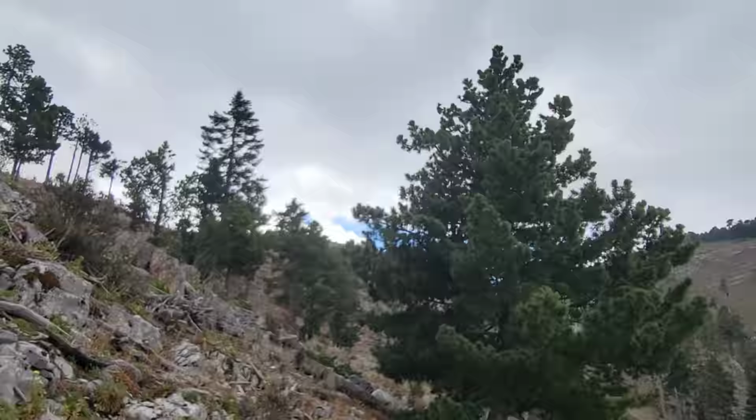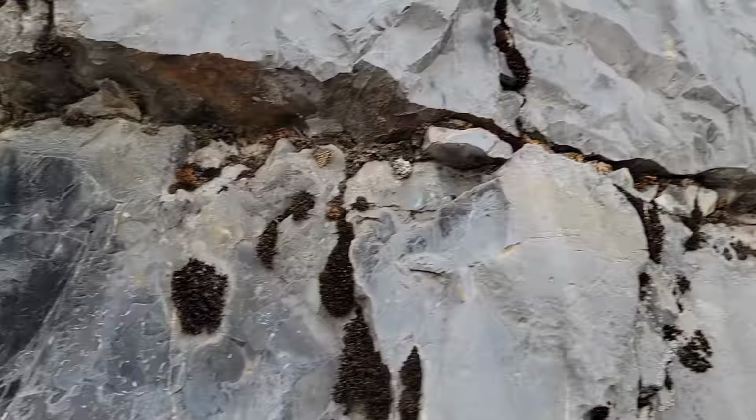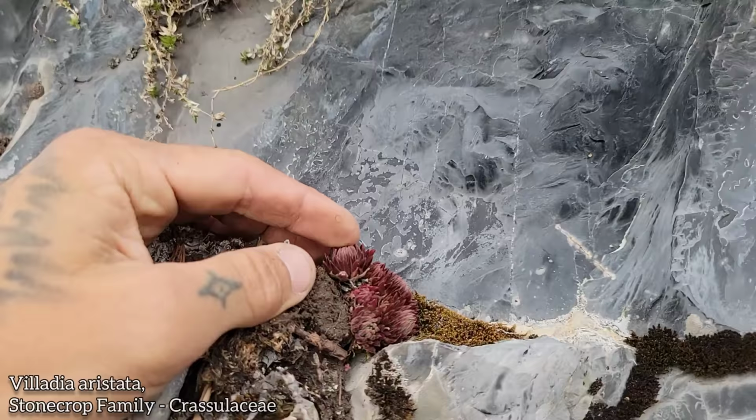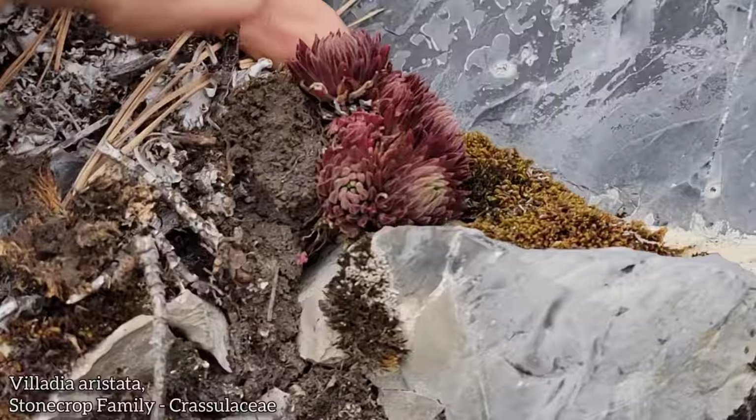Look at that. Yeah, there we go. There's a nice little succulent. That's a species of Villadia right there. Crassulaceae's the family on this guy. You could see the inflorescence from last year, just coming up on the cracks in the limestone. Look at the pigmentation on that too.